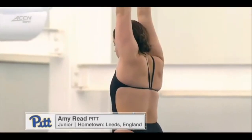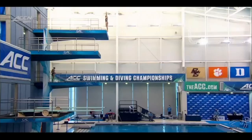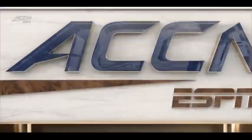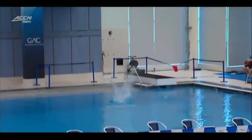And you see Amy Reed here from Pittsburgh. She is a junior from the UK, doing an inward 2 1/2 somersault pike, so she is going backwards off the platform, but rotating forward toward the platform. It's a very solid inward 2 1/2 there to finish up her contest. 6 1/2, 6 1/2, 7, 6.